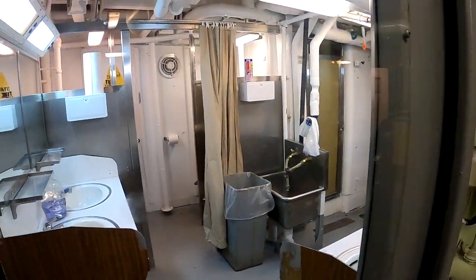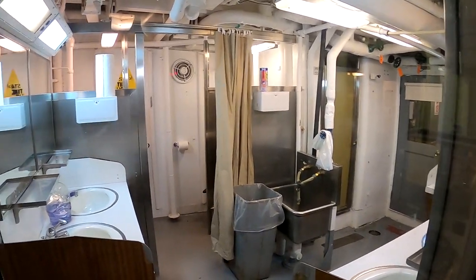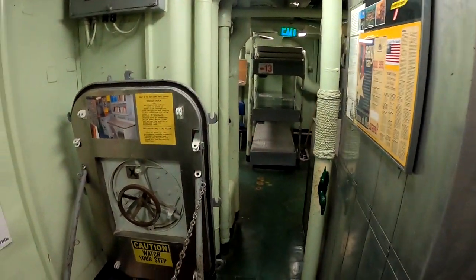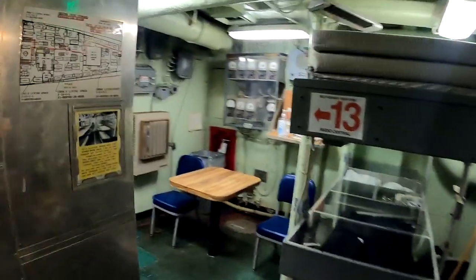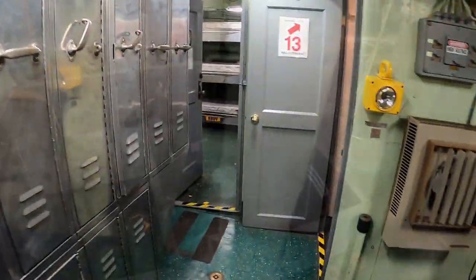Here's an enlisted head. Notice that in here you got multiple showers, multiple toilets, multiple sinks. It's all shared space. Kind of a rest and relaxation area.